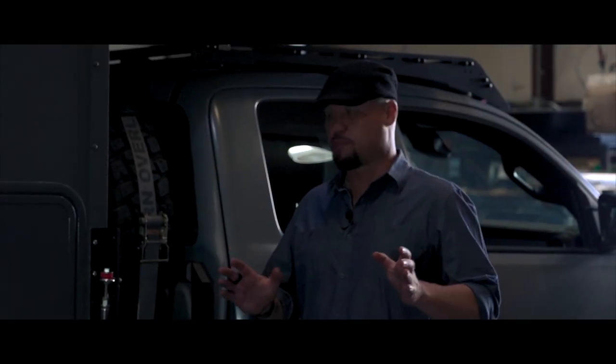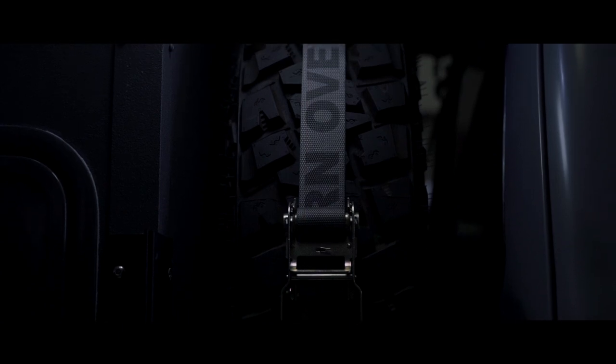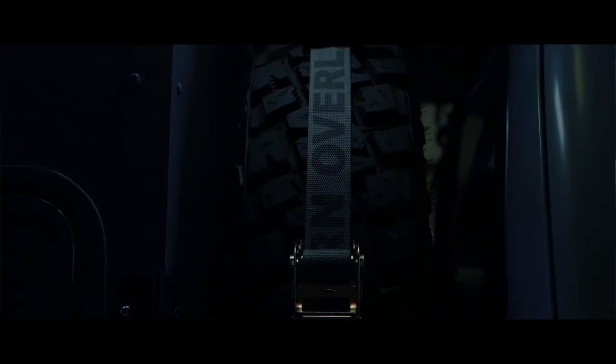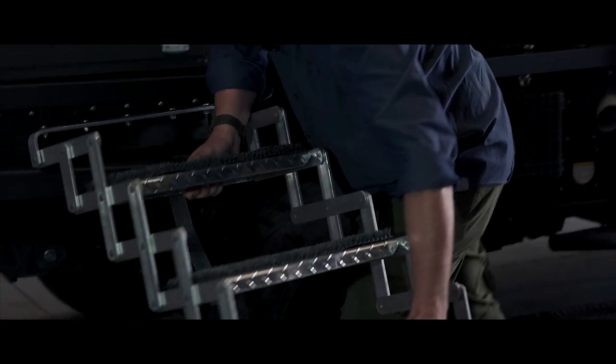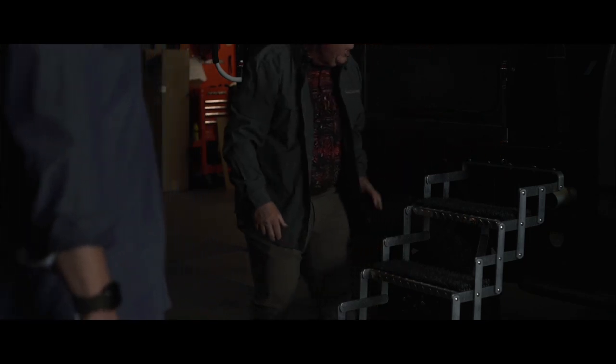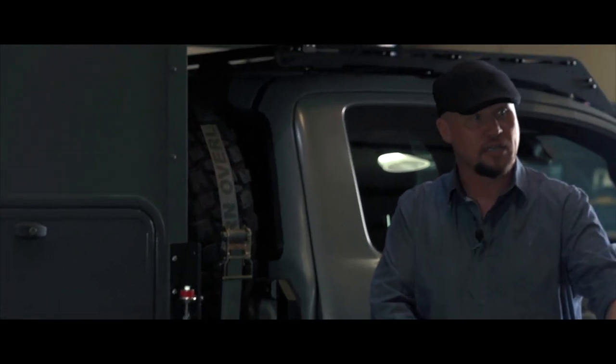On this side of the camper, we've got the spare tire location. This location is designed to fit up to a 255/85. The width of the tire is adjusted with these Delrin guides. It's strapped down in place. And if you need to get the spare tire out, you grab the entry ladder, you slide it into this accessory receiver point, you can unstrap the tire and roll it down the ladder.